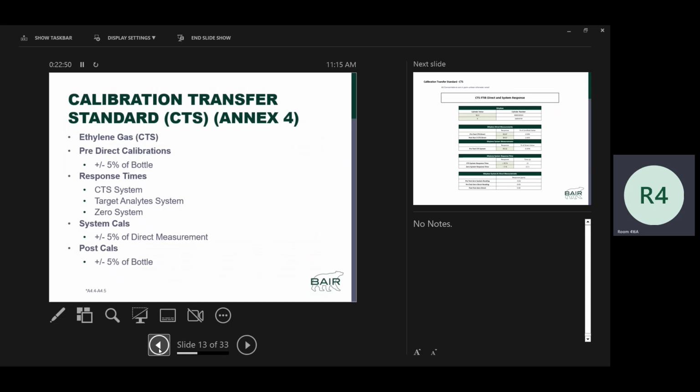For the ASTM method, it's not necessarily required to run all these calibration gases and doing all that stuff that we typically do. We do that as overkill for the most part. But the most important thing, it's really a crazy portion of this method and this analyzer, is you run this calibration transfer standard through your gas analyzer, your FTIR analyzer, and it hits plus or minus 5% of the bottle.